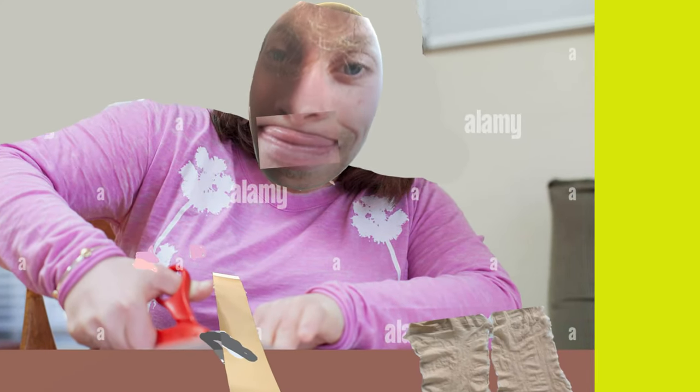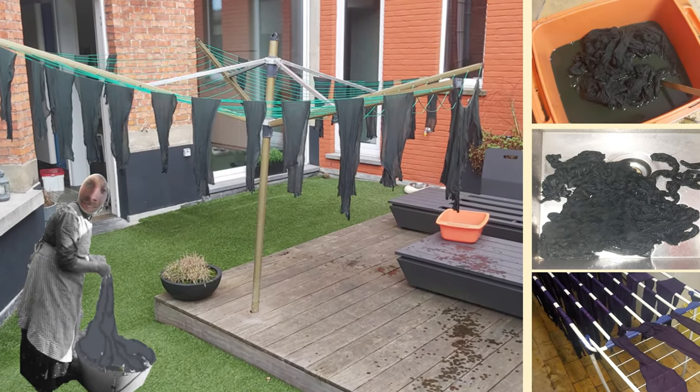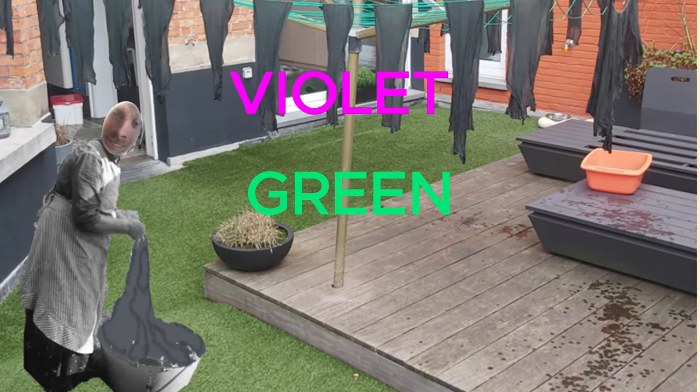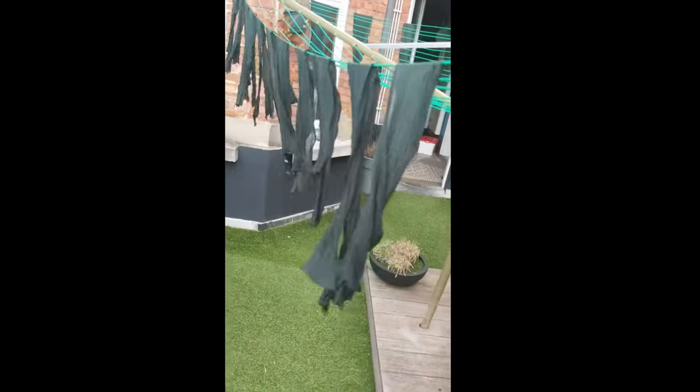I've got a whole container full of panties, which I then cut into equal pieces. Afterwards, I colored all the pieces in 3 different colors. I chose the colors violet, green, and the natural panty color, which is brownish. It is a very messy process. I will never do it again.